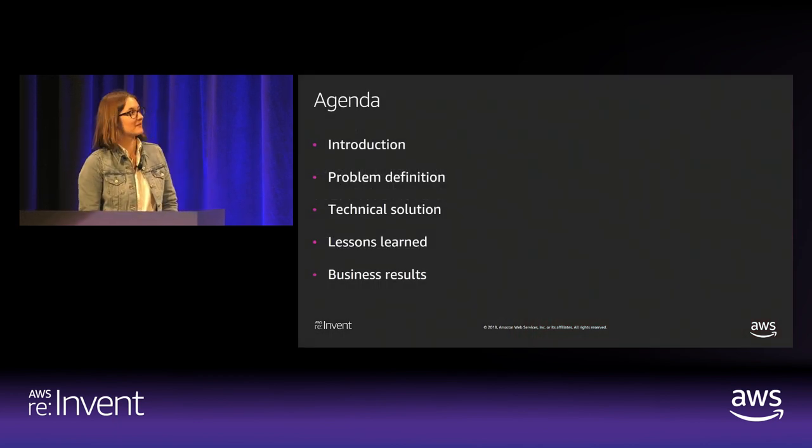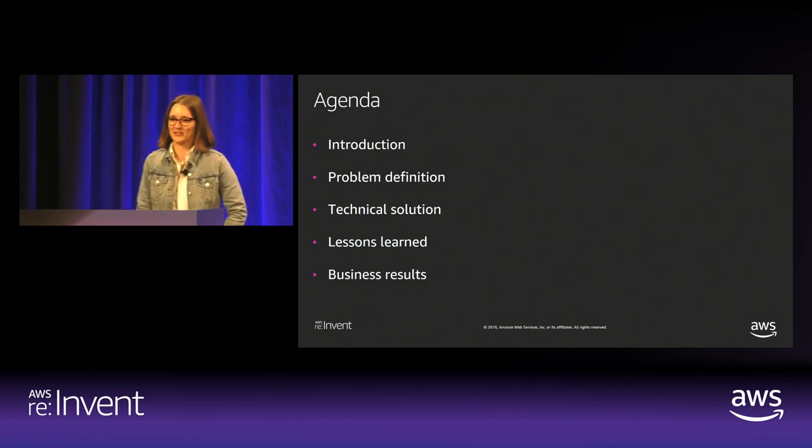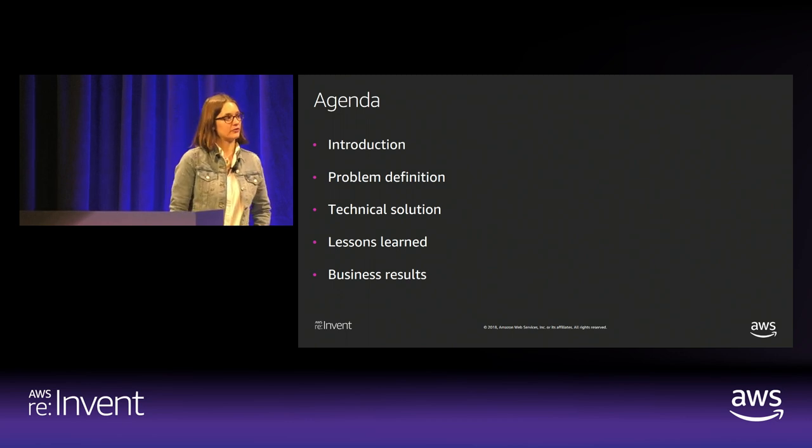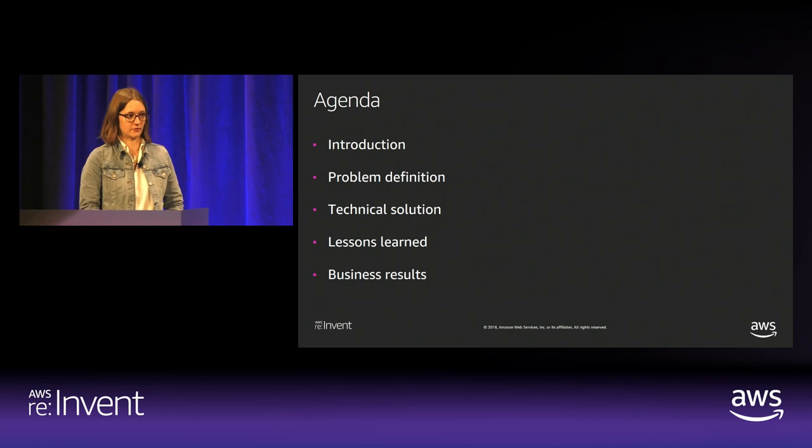So the agenda of this talk is going to be quite classical. I'll start with an introduction and a problem definition, then Matt will take over the technical solution, and then I'll close with some lessons learned and business results.